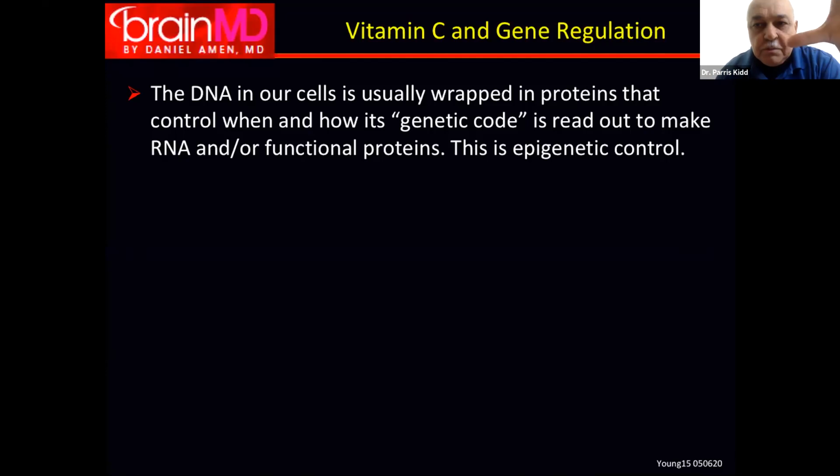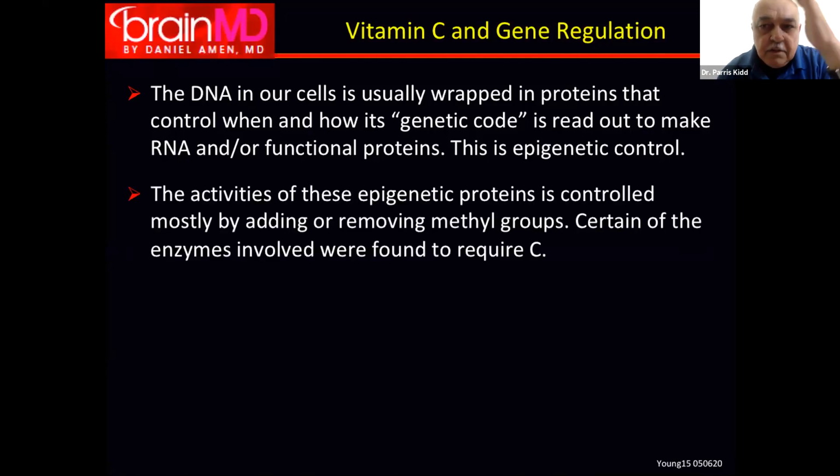These are very special proteins, and they have very special roles to play. But the activities of these proteins are controlled, mostly by adding or removing methyl groups.